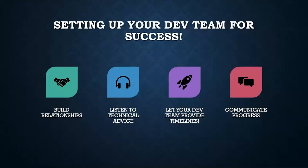Setting up your dev team for success. It's extremely important to build relationships. As a product manager, most of your time will be spent working alongside your dev team that will build the product you're gathering business and technical requirements for. Without your development team, nothing gets built, which means no solution is provided to the pain points of your customer. Your relationship with your developers, scrum masters, and other various team members is vital to building a successful product and having a successful launch.